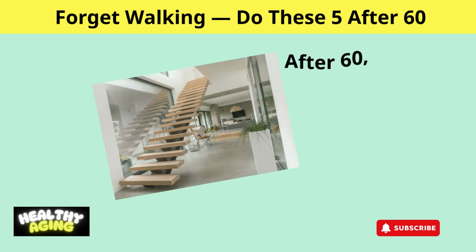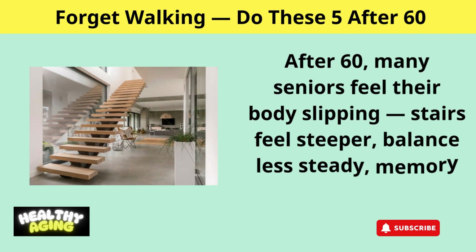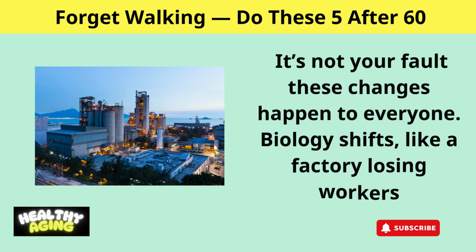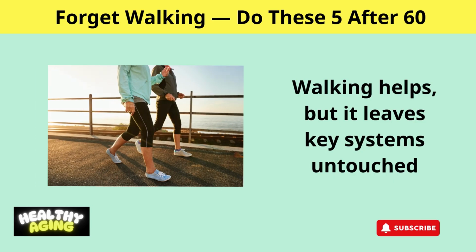After 60, many seniors feel their bodies slipping. Stairs feel steeper, balance less steady, memory less sharp. It's not your fault. These changes happen to everyone. Biology shifts like a factory losing workers. Walking helps, but it leaves key systems untouched.